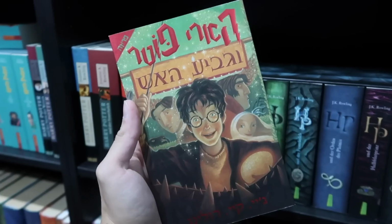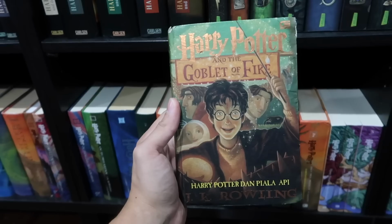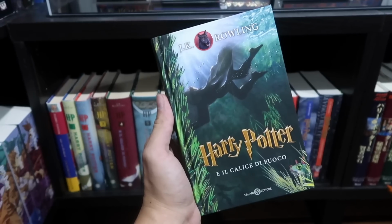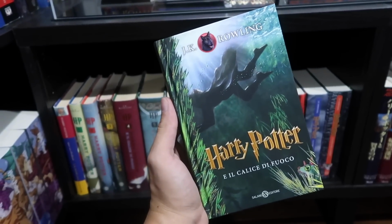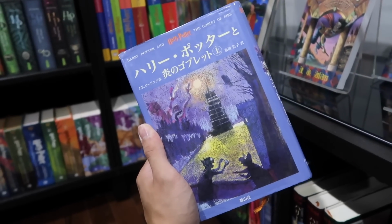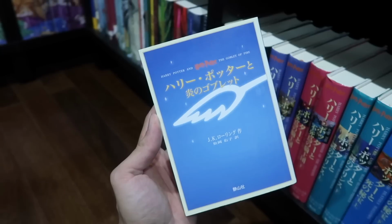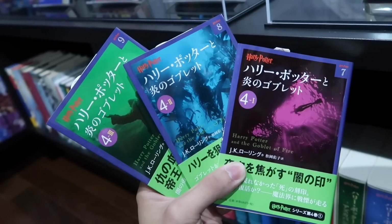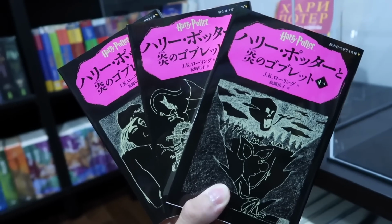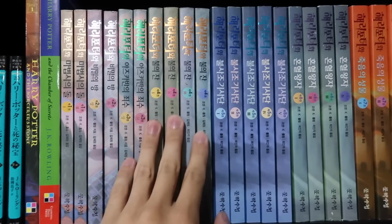Greek, Hebrew, Hindi, Hungarian, Icelandic, Indonesian, the new Indonesian cover, Italian, the new Italian revised translation, Japanese. Goblet of Fire is where the Japanese books started being produced in 2 parts. Except for the paperback. The Japanese baby books or pocket editions are in 3 parts, as are the slightly larger pocket editions. Korean is in 4 parts.